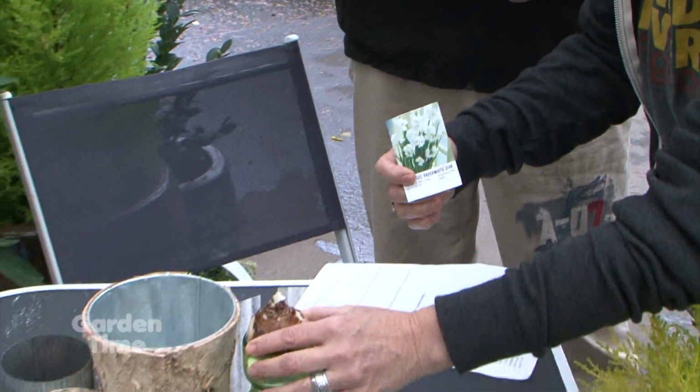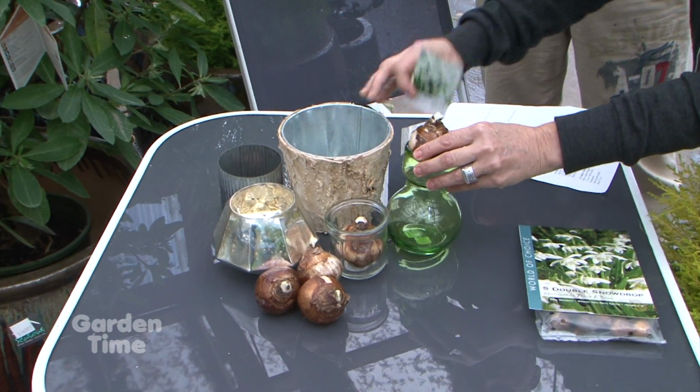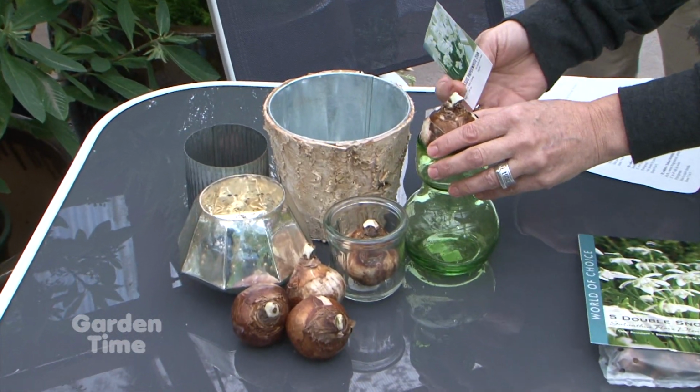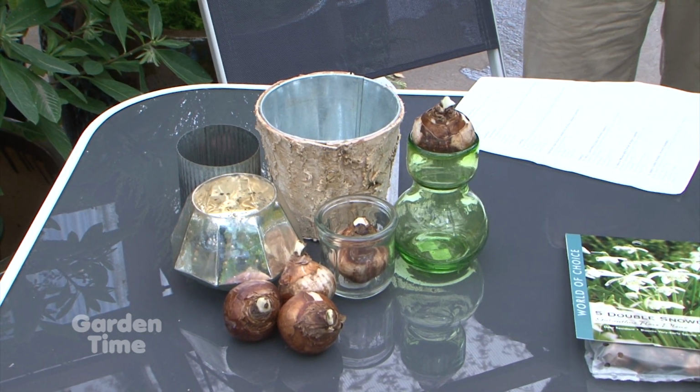You can force them in water in these forcing jars, or you could plant it up in a decorative pot, and then it'll bloom. In the water, it's going to take about 4 to 6 weeks, depending on how warm your house is. Well, so there you have it.